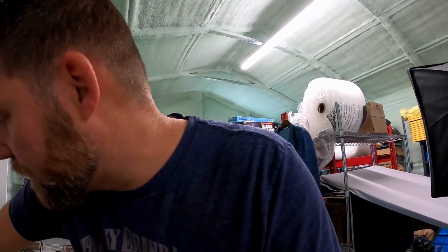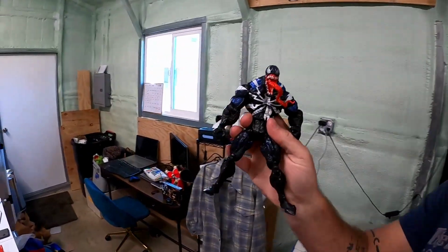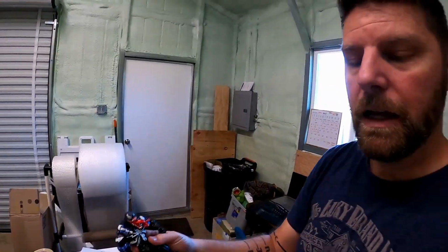Okay, next item that sold, one of my action figures, one of the better ones in this group. It is this guy right here. He's a Toy Biz Venom figure. Again, I paid about 20 cents per action figure on there, and this one sold for $10 plus shipping. Had it listed for 15. Somebody offered me 10, and I said, sure, why not? So definitely a good profit on a 20-cent purchase.